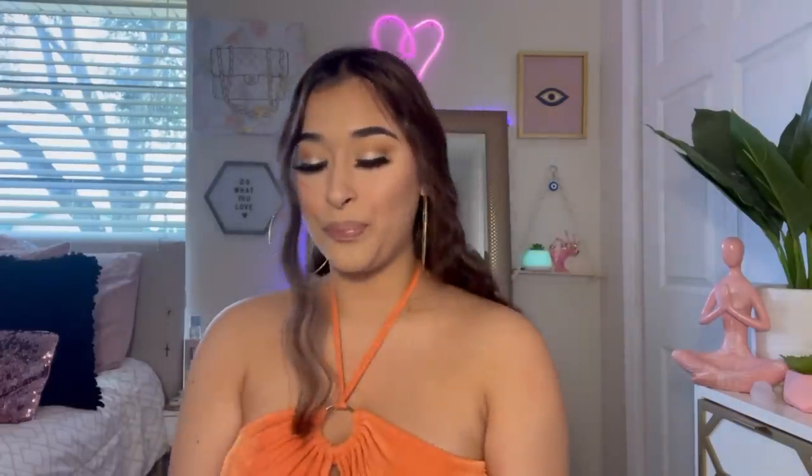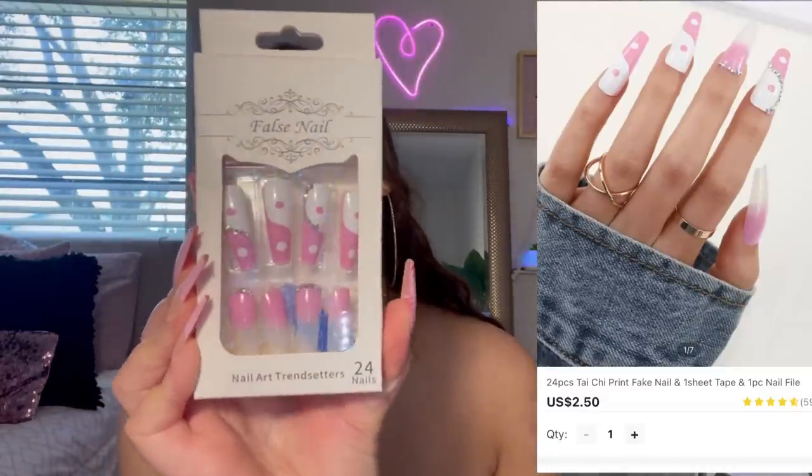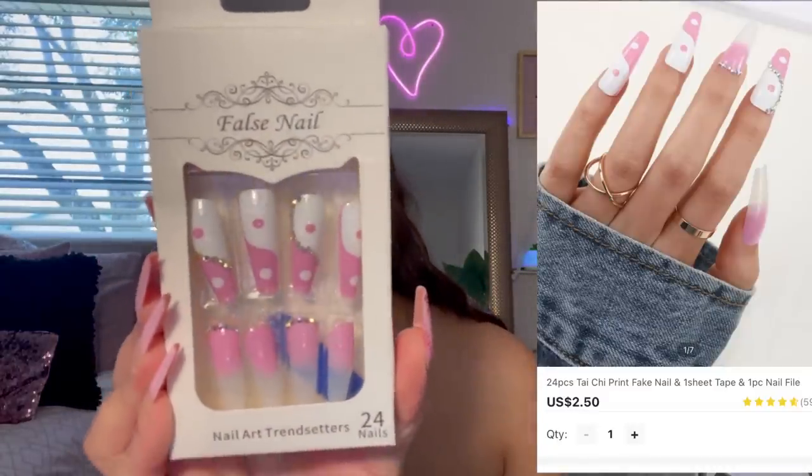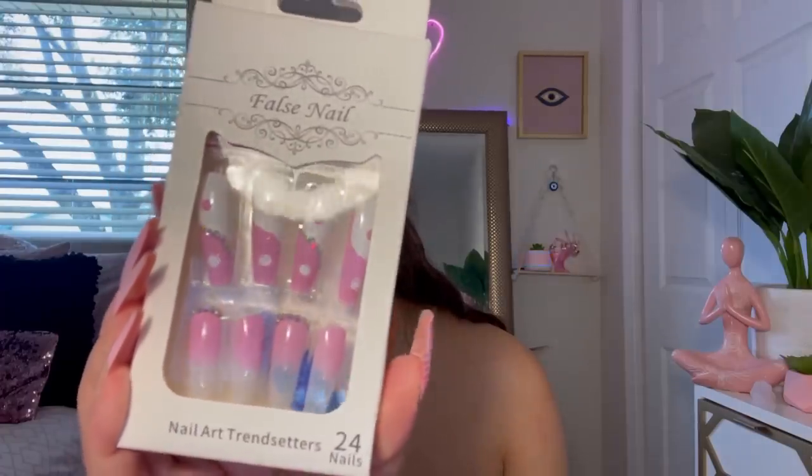All right, next up we have more nails. I know, I'm obsessed. I know. So I got these Ying Ying nails. Okay, these are my second favorite. They're so pretty. I love the rhinestones on the nails and they're pink.